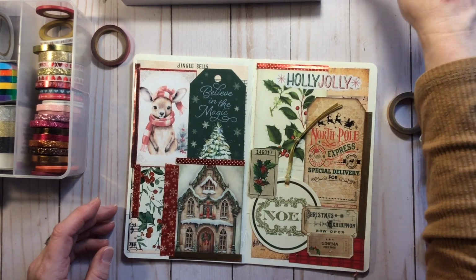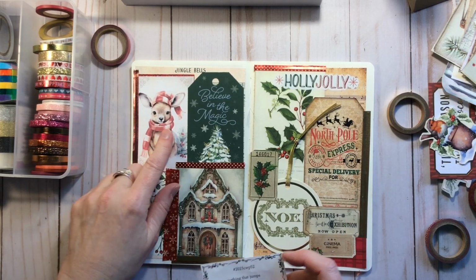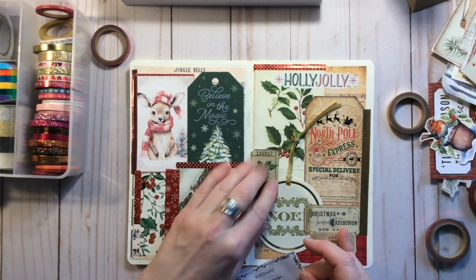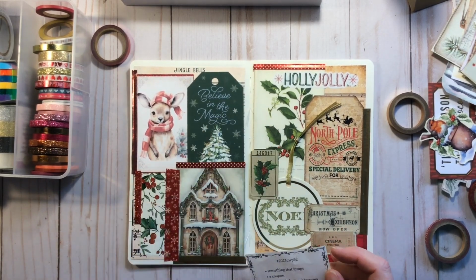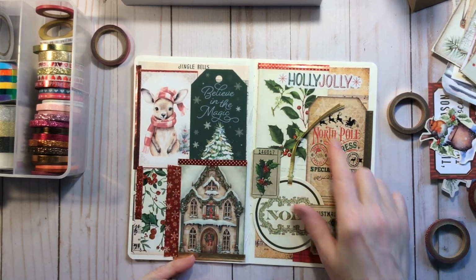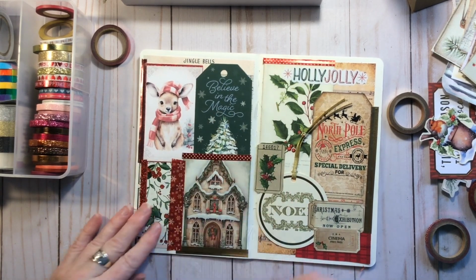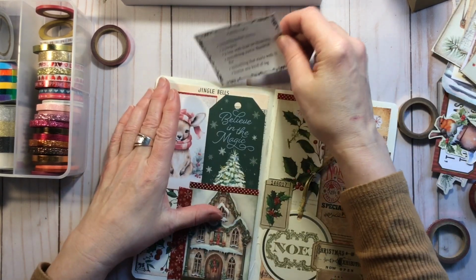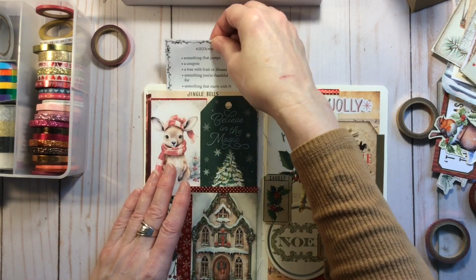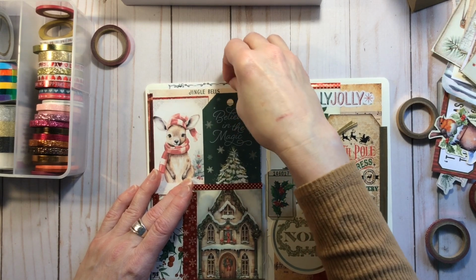Okay, well, I think that's it for this week, because we've got our jumping kanga and our coupons. We have our holly, and then something I'm thankful for. Something that starts with M. We have Noel and North Pole, and we have any kind of tag, so we've got quite a few tags going on there. And I created my little tuck spot at the top there for my prompt, which will stick in there out of sight.